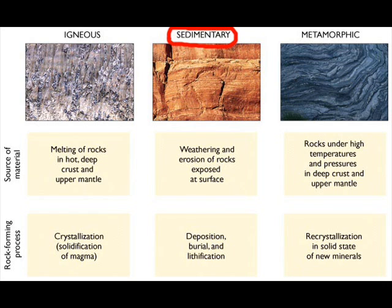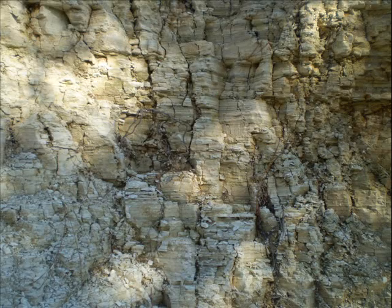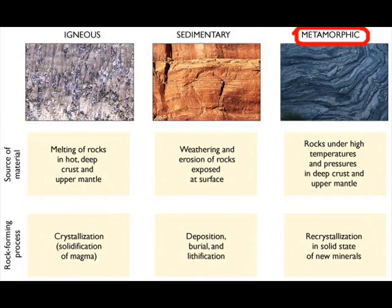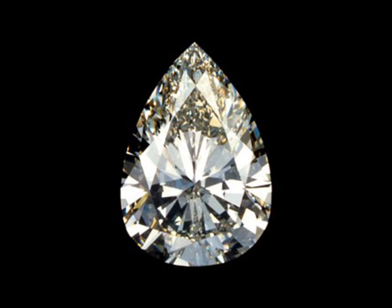The second rock classification is sedimentary rock. Sedimentary rock is just that, sediments that have floated down one way or another, either from the sky or from water, and have been compressed into solid stone. And the third classification, the metamorphic rock. A metamorphic rock is a rock that can change from one type of rock to something else. Under high pressure, high heat, it can change even into a diamond.